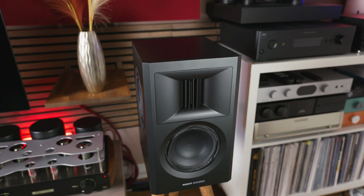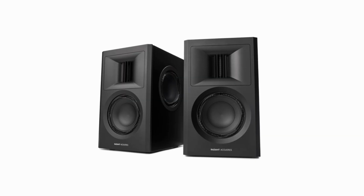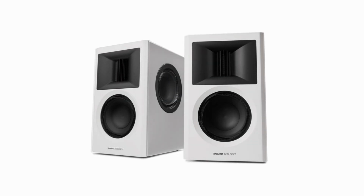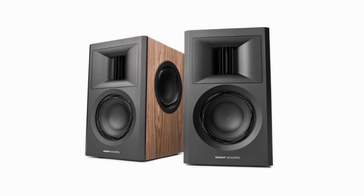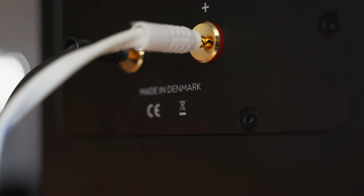Aesthetically, the Clarity 6.2 has a raw, minimalist look, very Scandinavian in style. It's available in 3 finishes and the cabinet feels exceptionally solid and premium to the touch. Very solid and heavy, one of the heaviest bookshelf speakers that I've tested to date. I really love the recessed binding posts which are integrated into the design. It may not have the elegance of a Sonus Faber, but believe me, as soon as you turn it on, your perceptions will change completely.